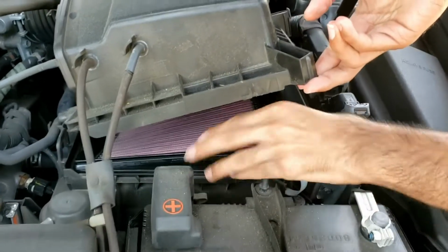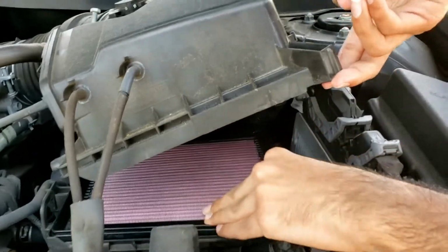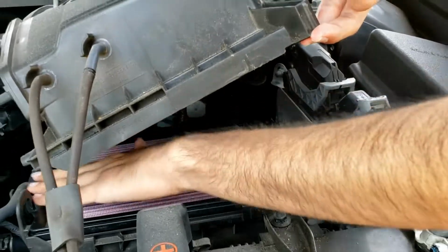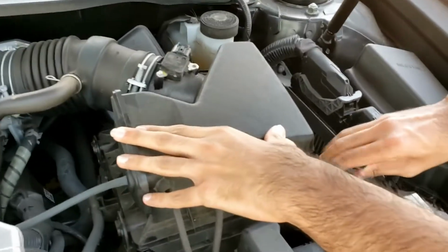Just go ahead and slide it in. It's very slippery, which is good. And then let's clip it all back up. Go ahead and set it in. Boom.